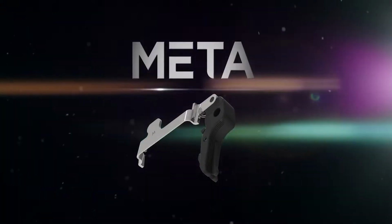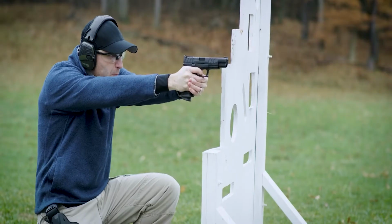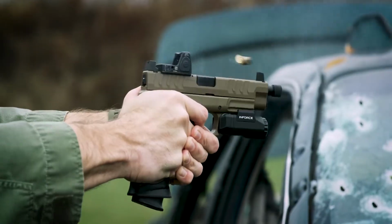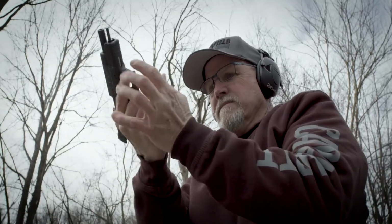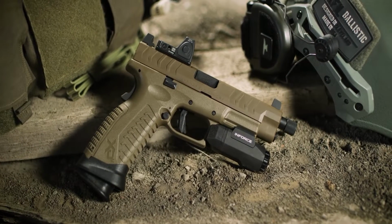Built around the match-enhanced trigger assembly, the XDM Elite takes advantage of a fully cocked striker, allowing the new Meta trigger to deliver a smooth pull, crisp break, and short reset unlike any other striker gun on the market. Designed for ultimate performance, the XDM Elite series features removable short or standard mag wells for intuitive mag changes and extended magazines for unrivaled capacity of up to 22+1.